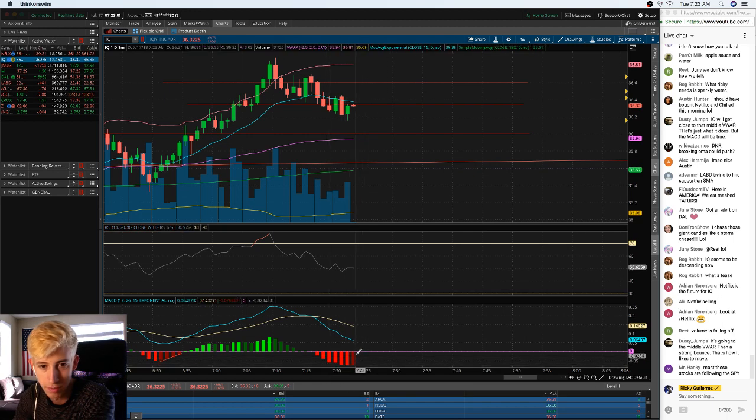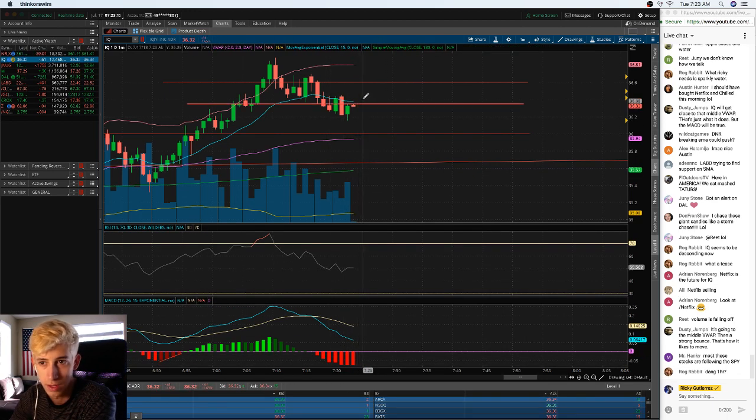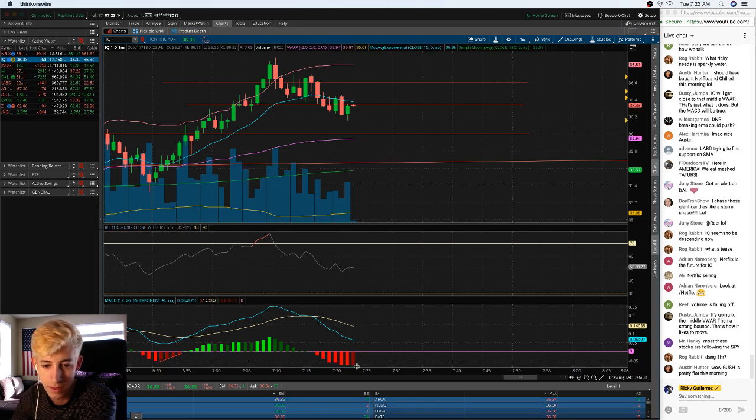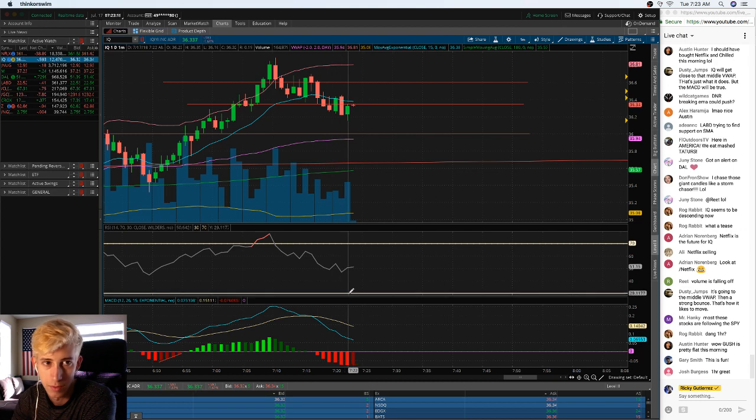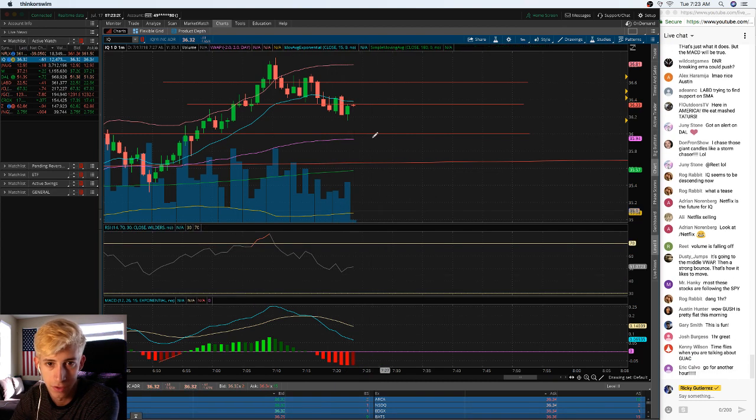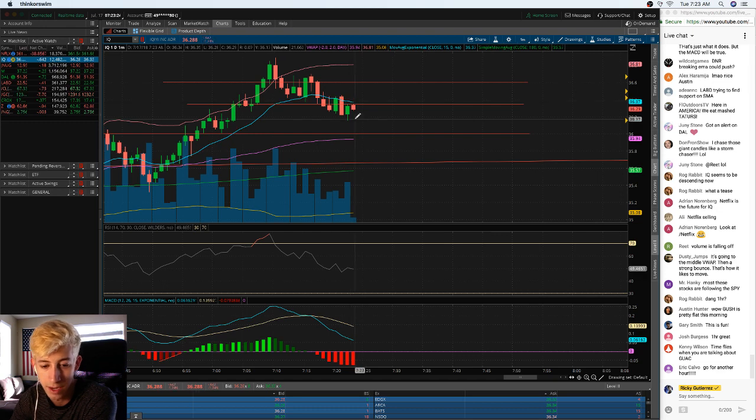MACD bar curling back up, RSI bar flatlining. Can we get a break? These are important, these are good to understand. But what's really important is the pattern and the overall direction. And right now it's still getting rejected by this EMA line, and that's something that I have to understand.